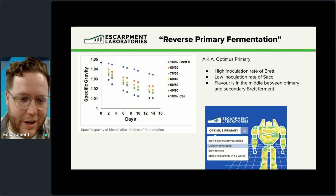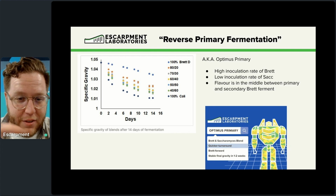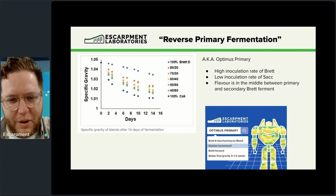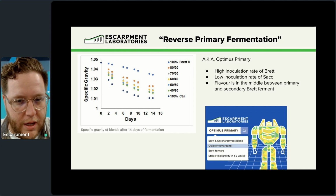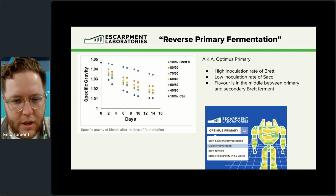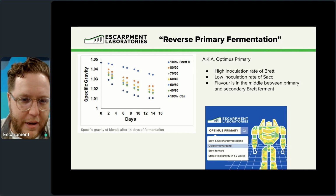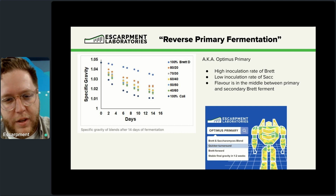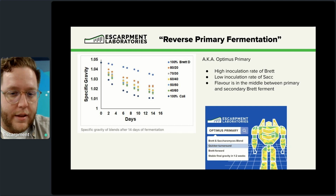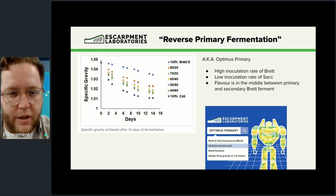And when you look at the fermentation, you actually see, based on the ratio, the fermentation rate changes, which is pretty cool. So, for example, if you look at the graph on the left, the 100% Brett D ferment looks about like 100% Brett ferment. It's pretty slow. The Cali ferment is pretty fast. You can see, in this case, it's done around, probably day 12. Could probably be faster; this is like a lab scale ferment. If it was in a normal size ferment, it'd probably be a little bit faster. But you see, based on the ratio between Brett and Saccharomyces yeast, you do see different rates.